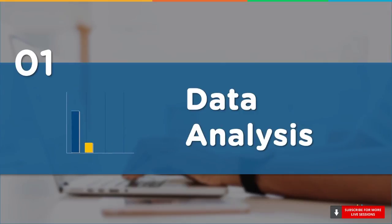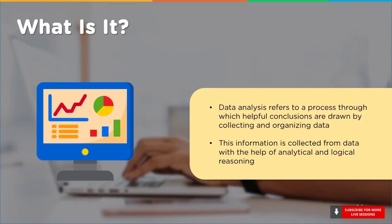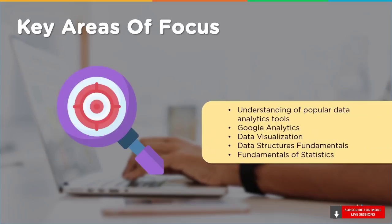Finally, number 1, it's data analytics. Data analysis is a process which looks into collecting and organizing data. By doing so, helpful conclusions are drawn. These conclusions can be incorporated into the upcoming campaigns of the organization. The information that is analyzed is collected with the help of analytical and logical reasoning.